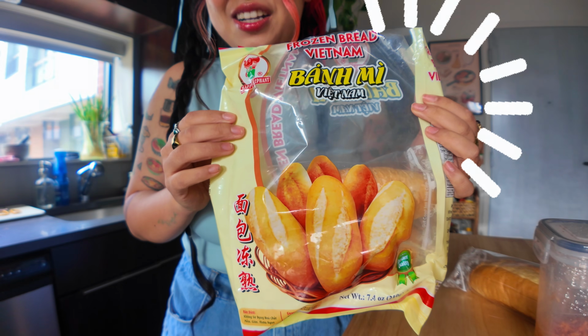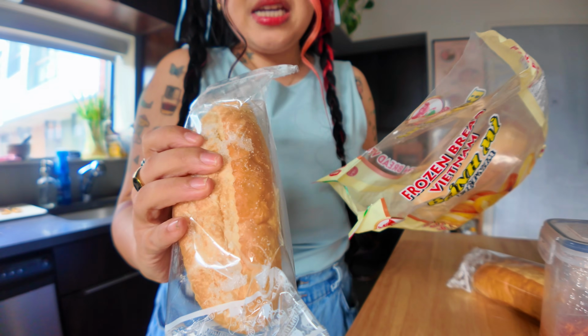And of course, most importantly, you can't forget our bánh mì, which I have right here. It was something that I got frozen. It looks like this actually, and it comes in a pack of 3. And you just take them out, you let them sit at room temperature, and then you toast them.